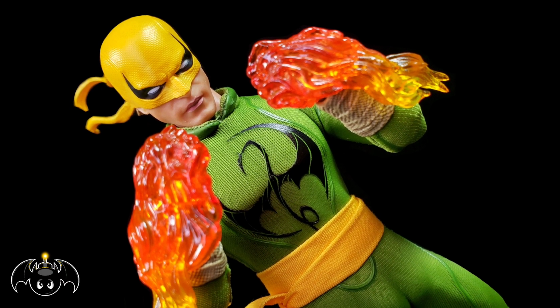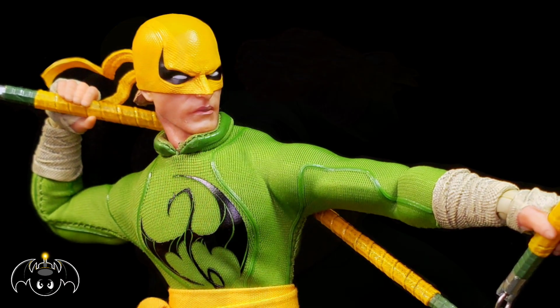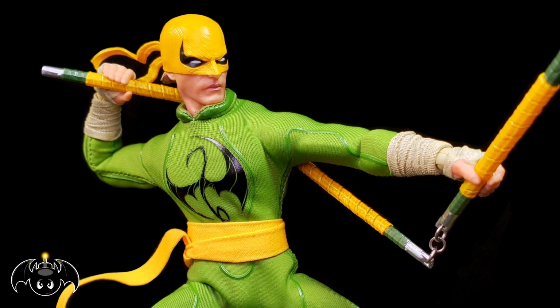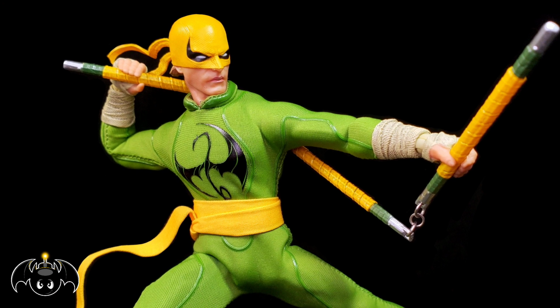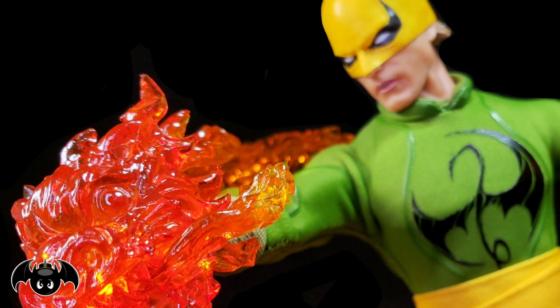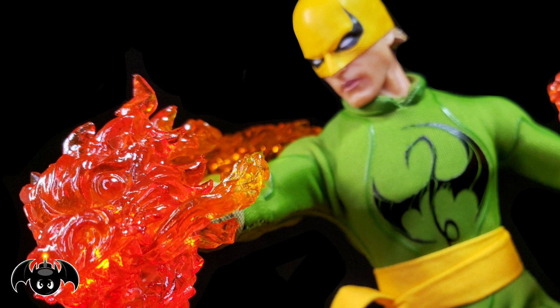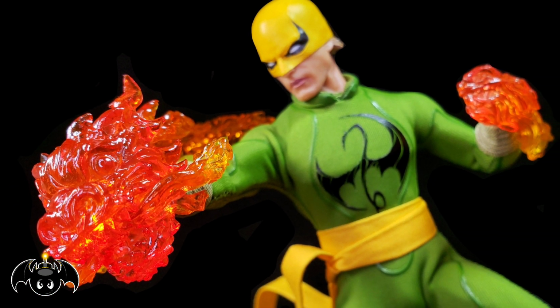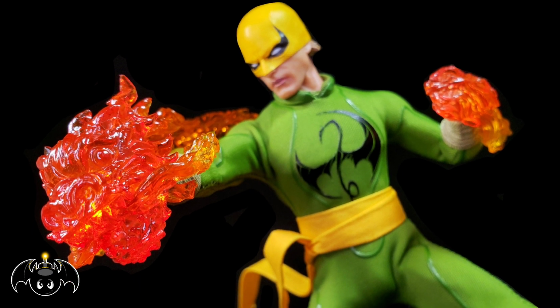The articulation is so good. I love the different flaming effects and all the different types of weapons that he comes with. The sculpt and the paint are just super clean, and he has really become one of my favorites in my collection. For a character like this, I'm glad they gave him dynamic articulation because he really benefits from it, and he's just a badass piece. That's why Iron Fist gets the number 9 spot.